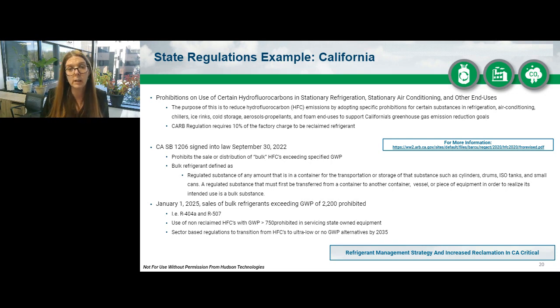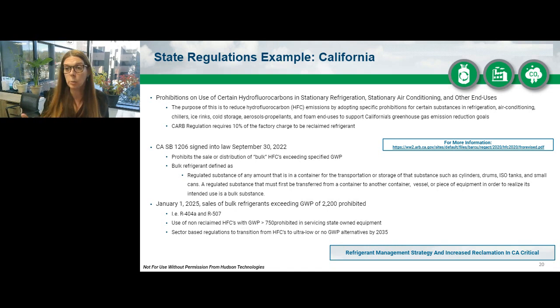So then the second thing that California did a little bit over a year ago, so still getting used to saying 2024. So on September 30th of 2022, they passed SB 1206. And SB 1206 takes the regulation to the next level and says that the sale or distribution of bulk HFCs exceeding particular GWP limits is banned in California over a period of time.